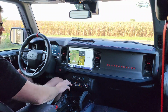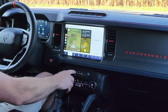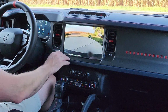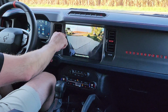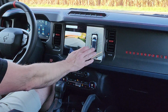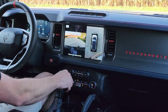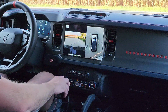All right, so now we're gonna go down here and you just have your volume and tune right down here. You do have your camera button, so you've got your 360-degree camera. You can also look at all of your cameras. So there's the front. You can do a wide angle on the front. You can also go here. I think you can. So that's it on that one there. You do have where you shut off your auto start stop. You have a parking assist, and then you've got your play and your track buttons there.